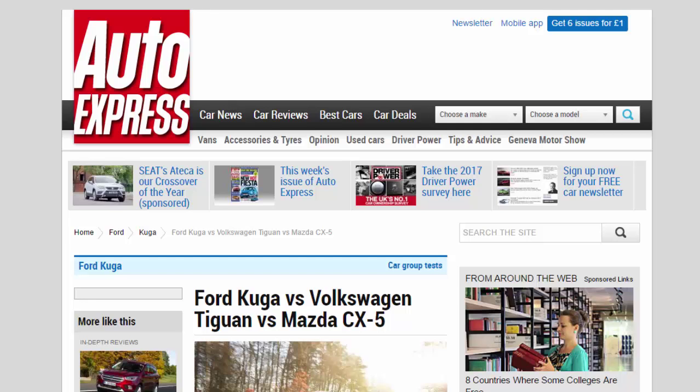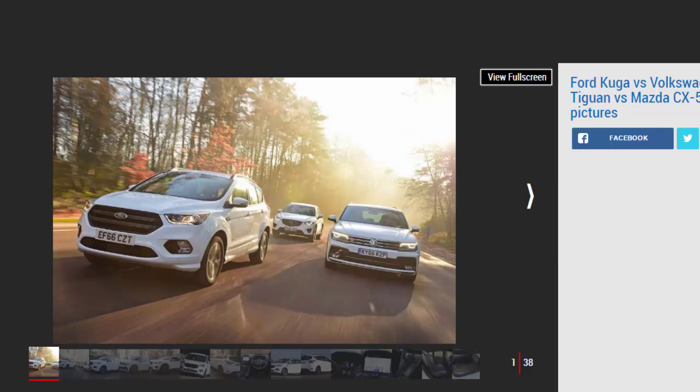Ford Kuga vs Volkswagen Tiguan vs Mazda CX-5. Ford hopes to muscle in on the compact SUV class with its facelifted Kuga. How does it fare against the VW Tiguan and Mazda CX-5?